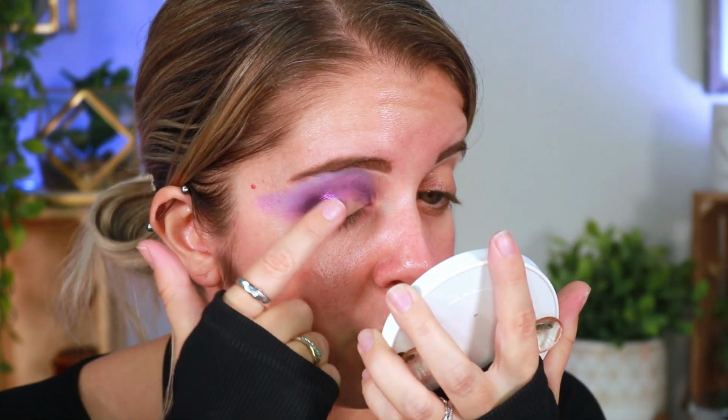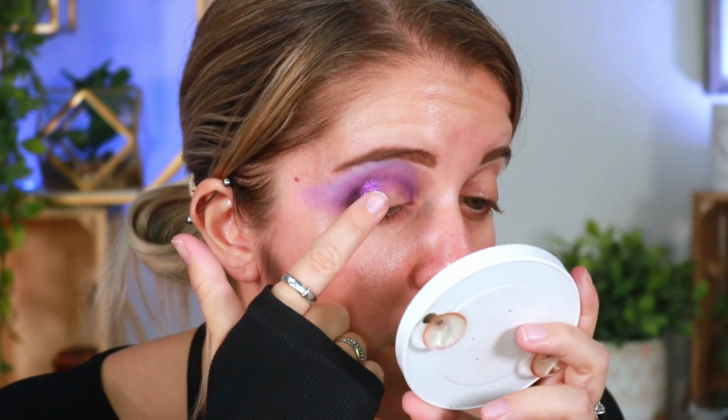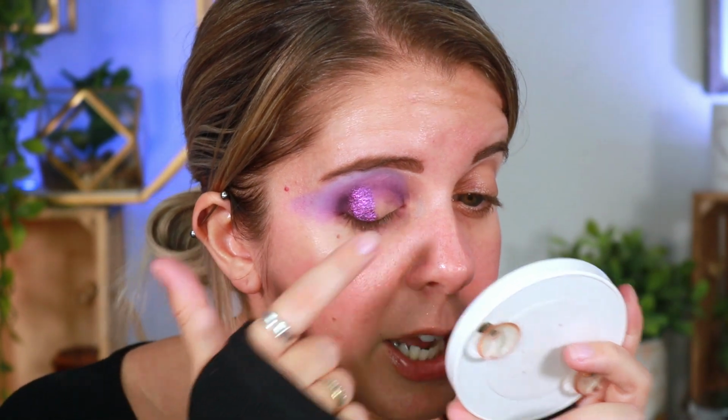Usually when it comes to duochromes and multichromes, I've noticed they tend to take on the shadow that you put them next to. I feel like it transforms itself. Right here, you'll be able to start to see a little bit of green. I'll get a better mirror, but I feel like it really starts to take on the shade right next to it. It is so pretty, and these are laying down so nicely. Do you see that? Okay, then we're going to take this gorgeous shade right here called Pollen.